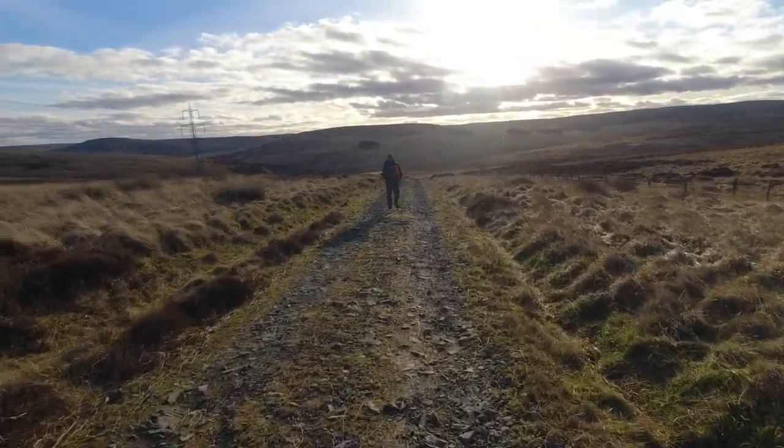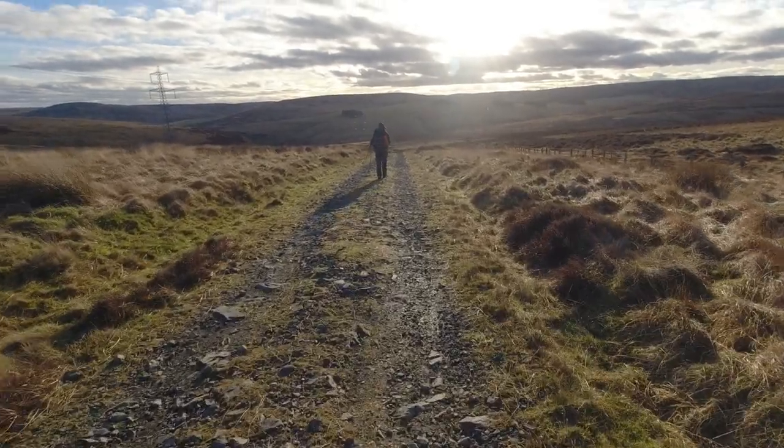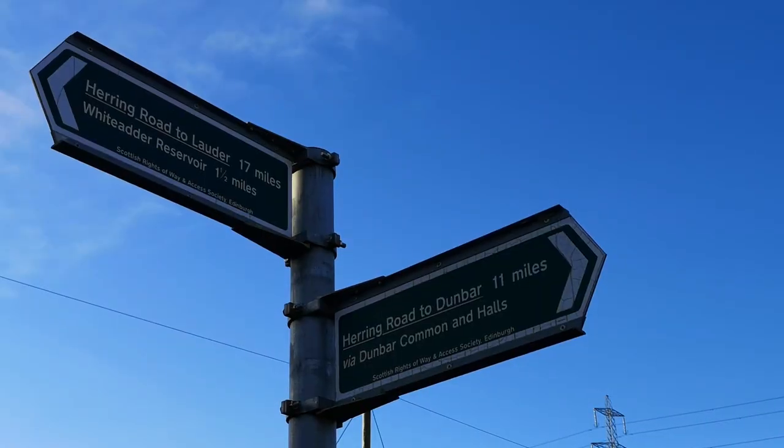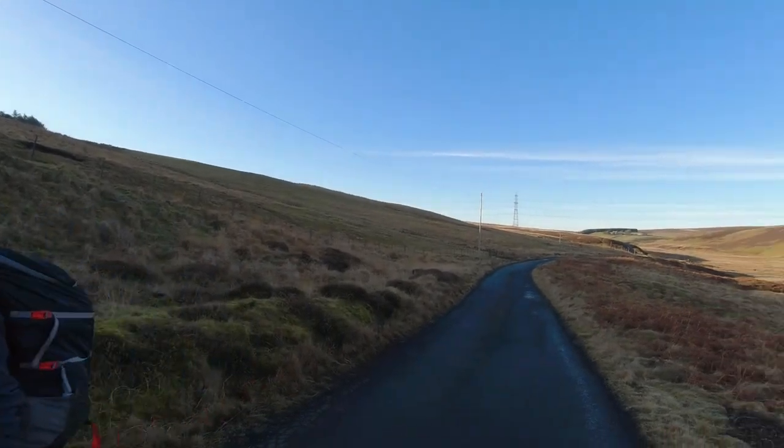Well, that was a tough wee section, so we're just taking the track down to the road and then into Whiteadder Reservoir. Sing me a song, I don't know.